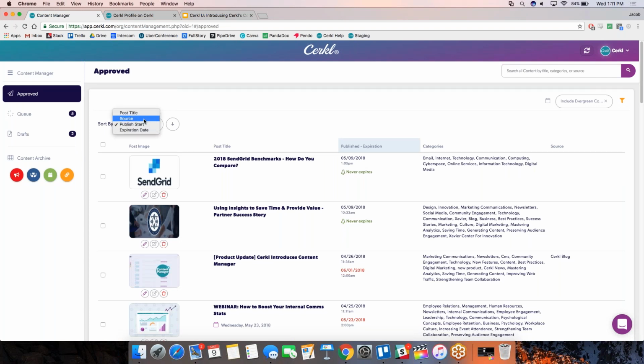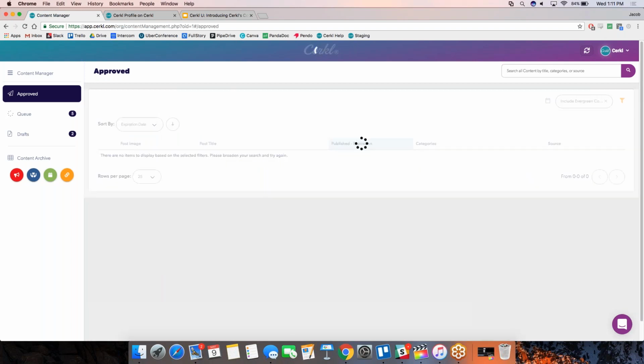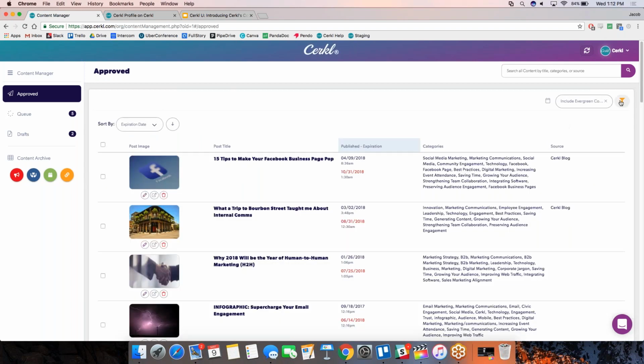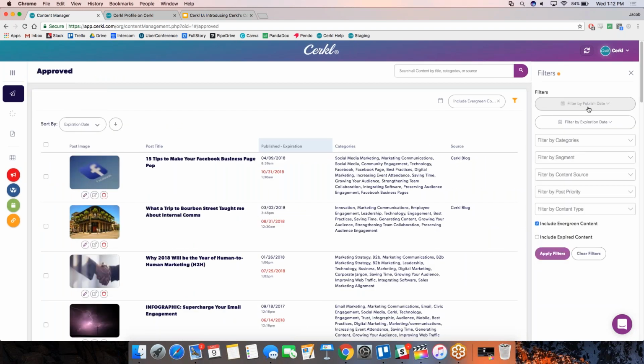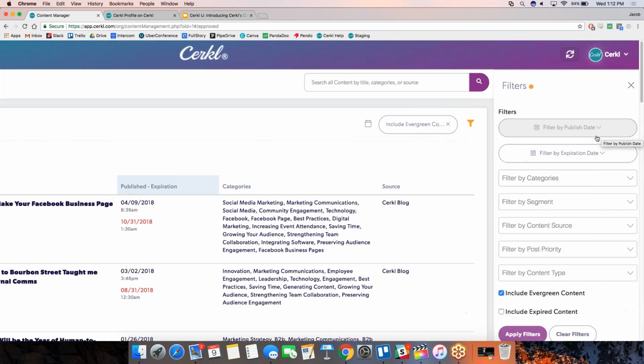Going along with the global search, we've also added in some sorting and filtering. So on each one of the views, you can now sort your content to see it. Right now by default we have it sorted based upon the published start date, but you could sort it by the source, the content source. You could sort it alphabetically by post title. And just another way for you to slice and dice your information and quickly find different pieces of content. To help with the sorting, we have filtering.